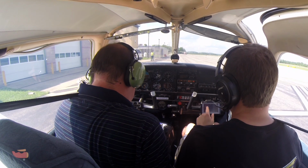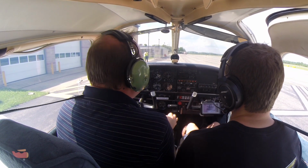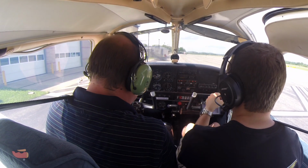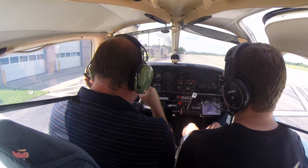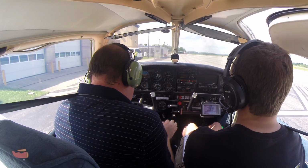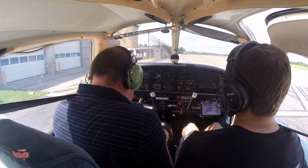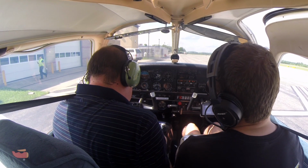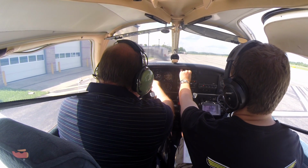Altimeter 29.98. Remarks. Density altitude 3,100. Morgantown Municipal, Hartfield, Morgantown, West Virginia. Automated weather observation 1853 Zulu. Wind variable at 06. Visibility 10. Sky condition clear. Temperature 29 Celsius. Dew point 17 Celsius. Altimeter 29.98. Remarks. Density altitude 3,100.